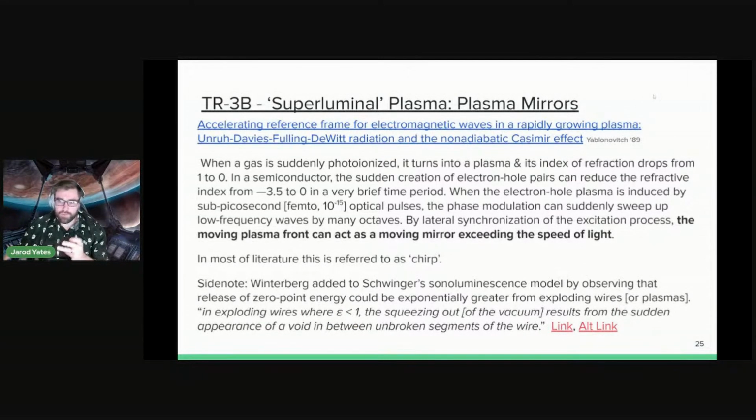Here's a paper by a guy from 1989 where this gets described a little bit better. When you ionize a gas, photoionize a gas, like with a laser, let's say you photoionize hydrogen, the refractive index goes from the normal refractive index of the vacuum, which is 1, down to 0, which means infinite speed of light rather than the speed of light limit of c at 1.